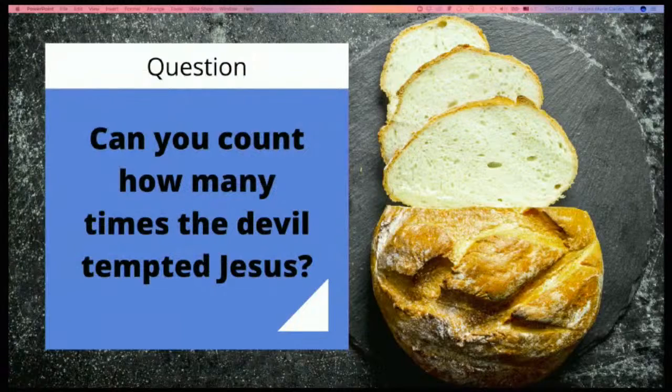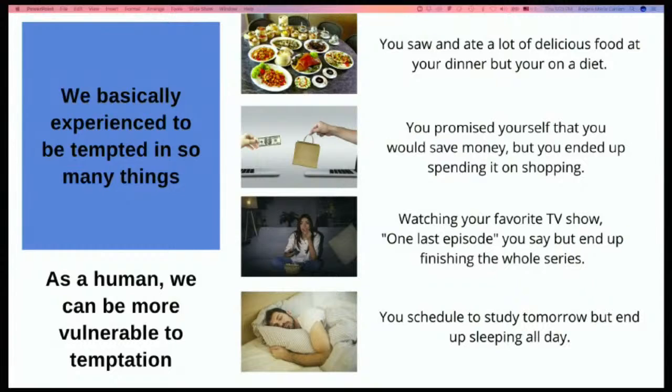So the question is, can you count how many times the devil tempted Jesus? Man, it's important to note that this was the temptation of Christ for sure. There were 3 times he was tempted. And we are tempted in the same way in many things in our life, right? We could be tempted with the same things.